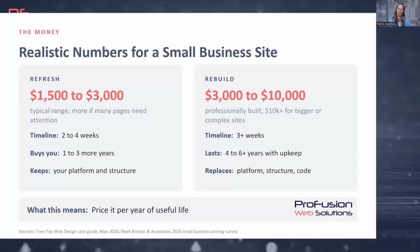Your timeline on this can be 2 to 4 weeks, could be faster, depending on how quickly you as a business owner are responding to the feedback here. One thing you want to look at is that it's going to give you potentially 1 to 3 more years with your current website. Okay, so it's not going to give you another 6 years, but it's going to buy you a little bit more time on your existing platform.